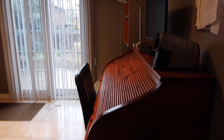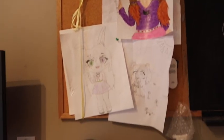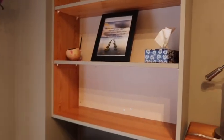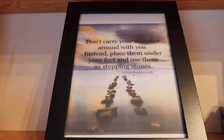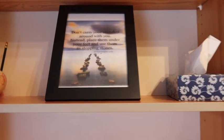So I have a little desk area here. These are my kids' drawings right here, or no, actually it's my daughter. She likes to draw, and this is the type of drawing she likes to do. I like this saying right here, which is so true: Don't carry your mistakes around with you. Instead, place them under your feet and use them as stepping stones. Here you go.